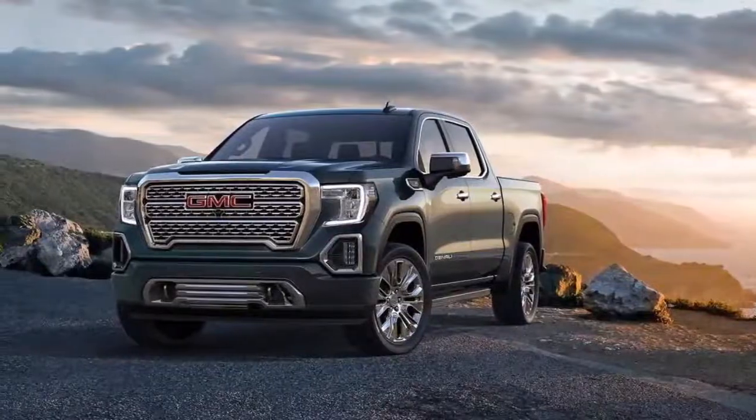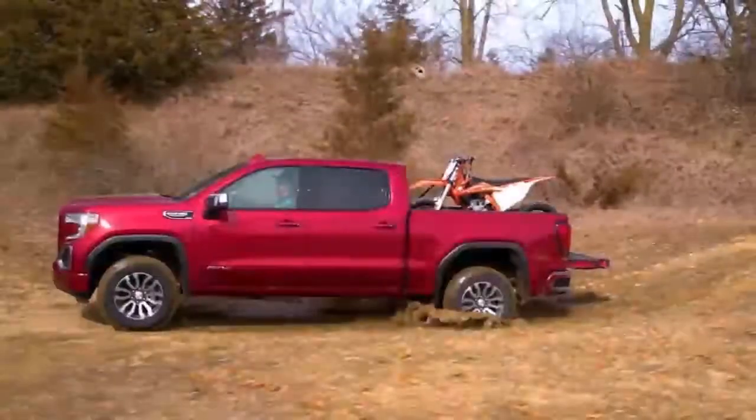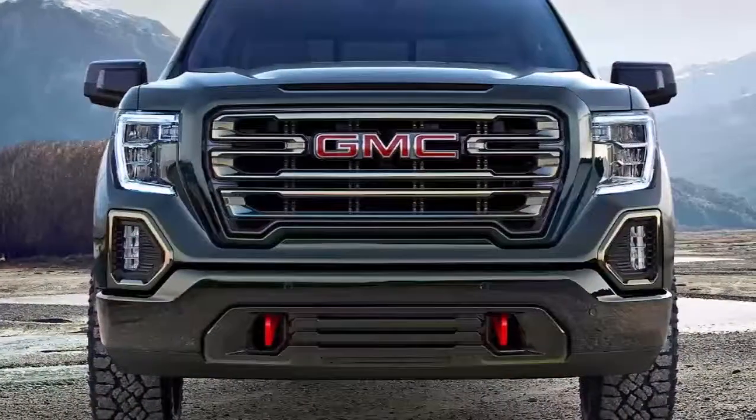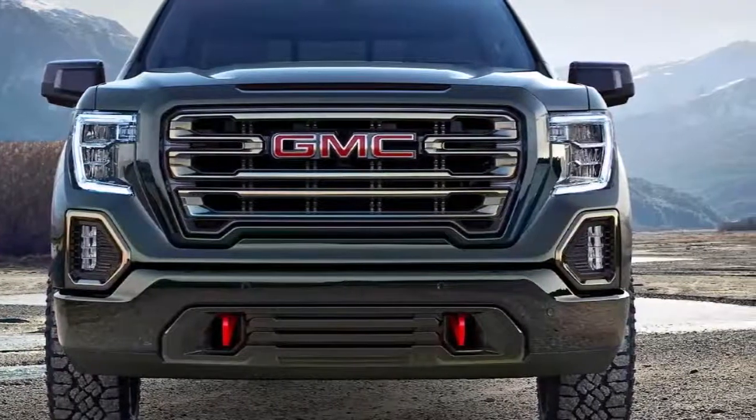GMC Sierra AT4 represents a great way to go off-road for those with elevated taste. It's shown here at the 2018 International Auto Show in New York, but it's not just a car, it represents something more. We'll get to that in a second.